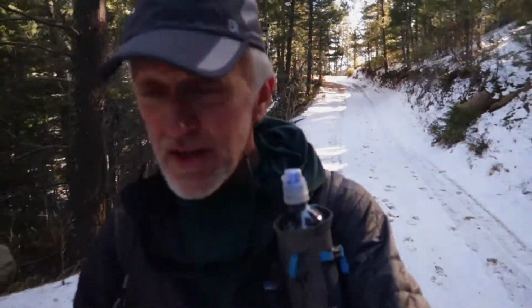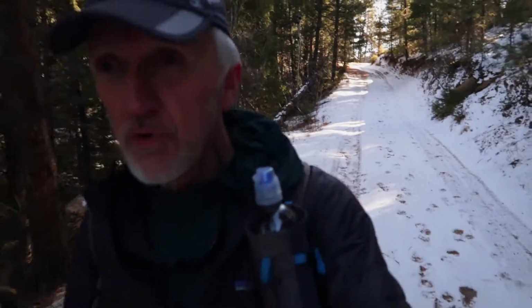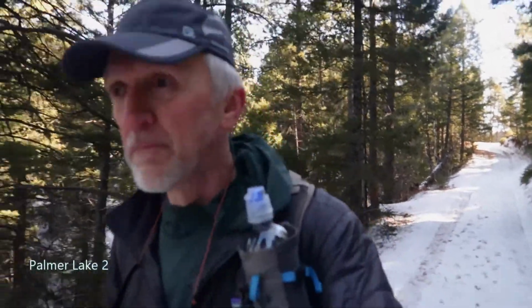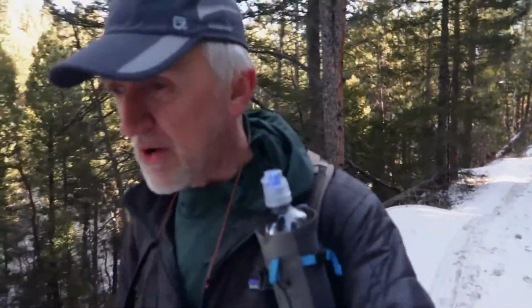It won't be long after you get down from the mountain that you'll join up with this old Forest Service road. And this will take us right down to the reservoir. Yeah, so here we go.